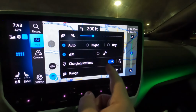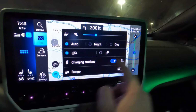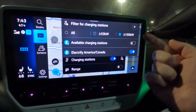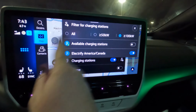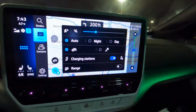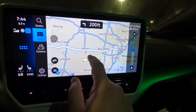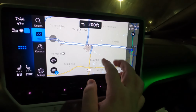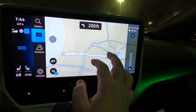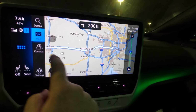So one other cool thing I had to do: whenever I would add a charging station or search for a charging station, it kept showing slow chargers. So there's now this setting, if you tap down here and then filter, you can filter greater than 100 kilowatt, greater than 50 kilowatt, all chargers, or you can also specify just Electrify America. That's what I'm doing, which is just unfortunate that the route keeps navigating us to non-Electrify America stations. I really don't understand that. But I'm trying to find where the next charger is here. If you can tell, this navigation's better, but it's still not quite where I want it to be.